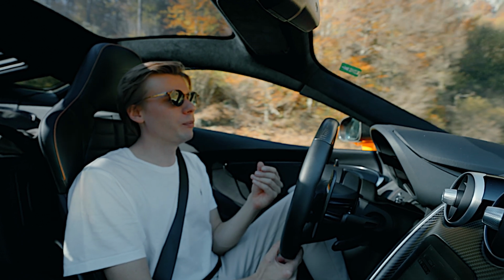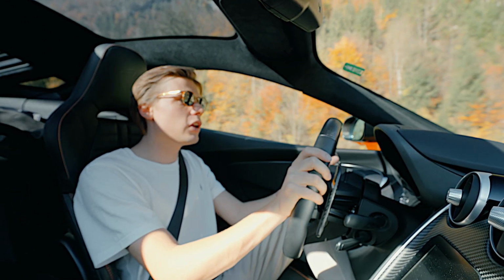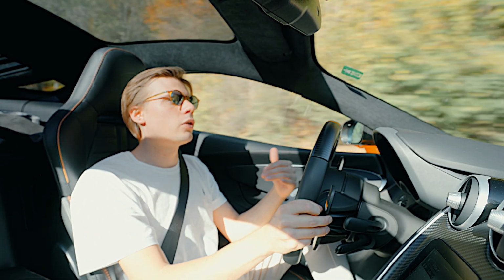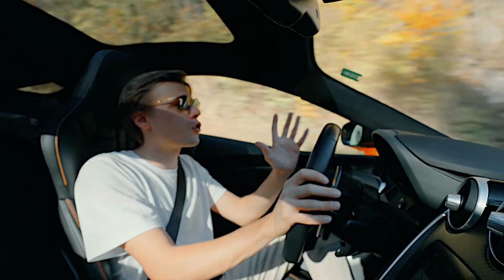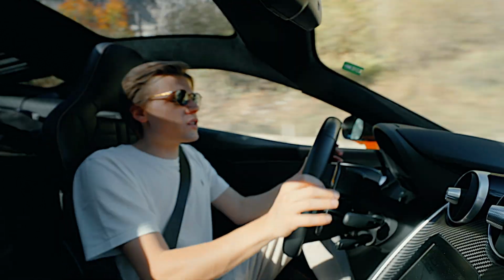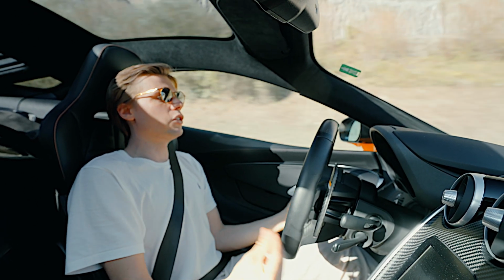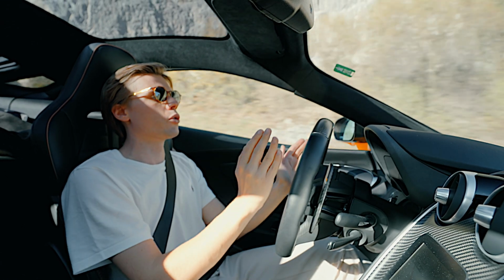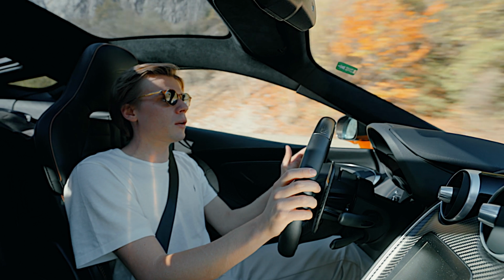Let me explain. You're sitting here very low to the ground. You have sticky tires. You have hydraulic steering. The car requires very little input at low speeds or on motorways in order to just go straight and not make any curvy bips and bloops left and right. You're sitting there, you can actually relax. You don't even need to move the steering wheel much because if you tell the car to go straight, it's not going to jump around left and right.